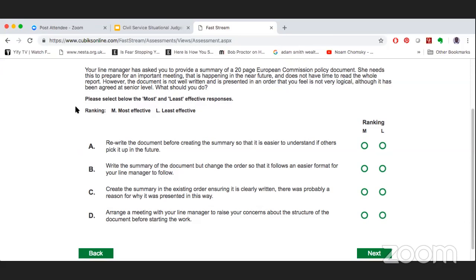Also, it's been agreed at a senior level, and as the question says, there is no evidence to know why it's been written in that format. So changing this document, or choosing the option to rewrite the document before creating the summary, would perhaps go against everything that's been set in the question itself. So that gives a clue that it is not effective. Is it the least effective option? Then we'll go on to the next one.